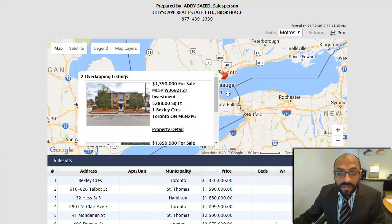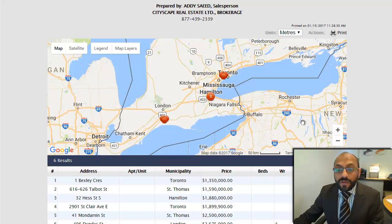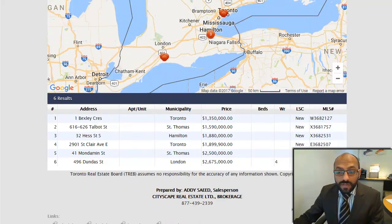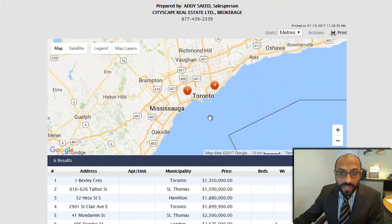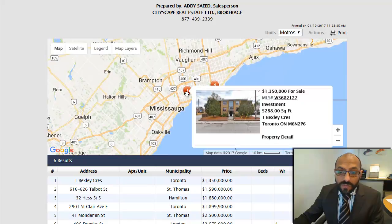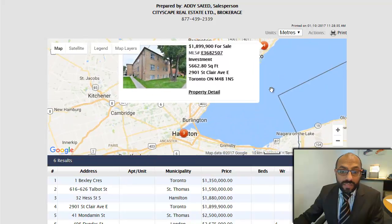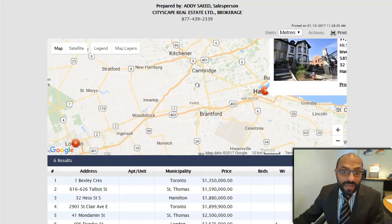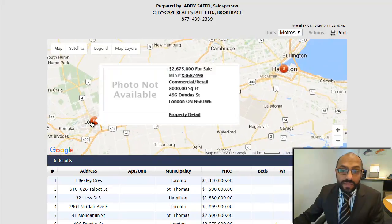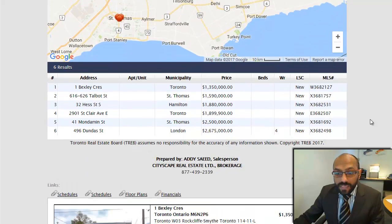So these are the areas that we're looking at. As you can see, we have properties that are in Toronto, and then we have properties that are in Hamilton, and we're going as far as St. Thomas today. But before I go, let me just quickly show you where in Toronto we're looking at right now. There's one property in the west end, which is Bexley, and there's one in the east end, which is St. Clair. Then we have Hess Village, a property on Hess Street South, and as I said, there's London, and there's also St. Thomas. There's two properties in St. Thomas. So let's get into it, and we'll talk more.